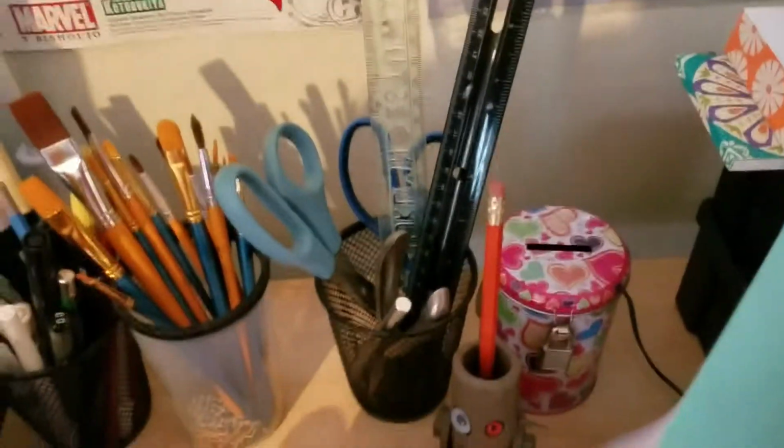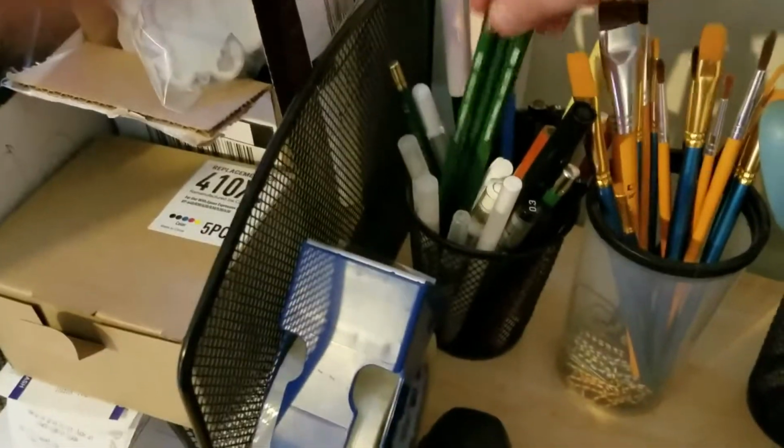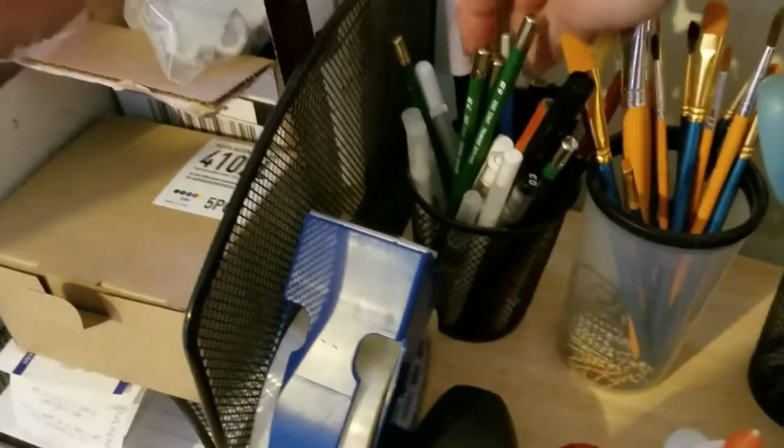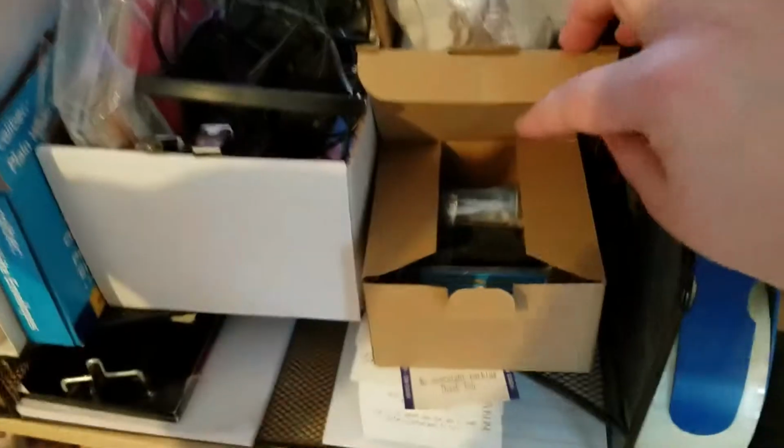It's my mechanical sharpener, just a stapler, tape for stuff. This is not too exciting, but some scissors, rulers, the ruler I use constantly all the time. My cheap brushes, I need to get better ones. And some random assortment of pens. I do use these pencils a lot for sketching. And the non-photo blue pen, I use that a lot for sketching when I want to use marker on top of it. Ink. And then some supplies I need to do stuff with.